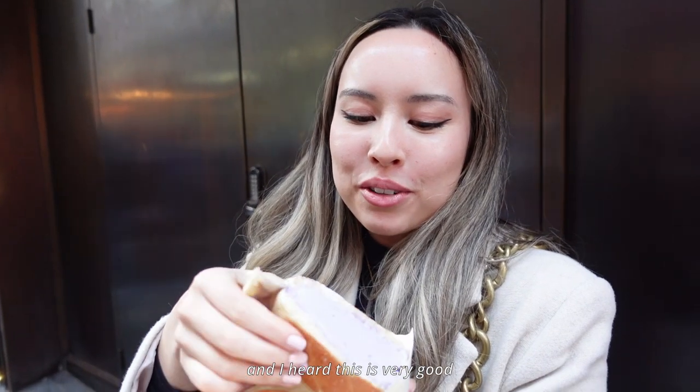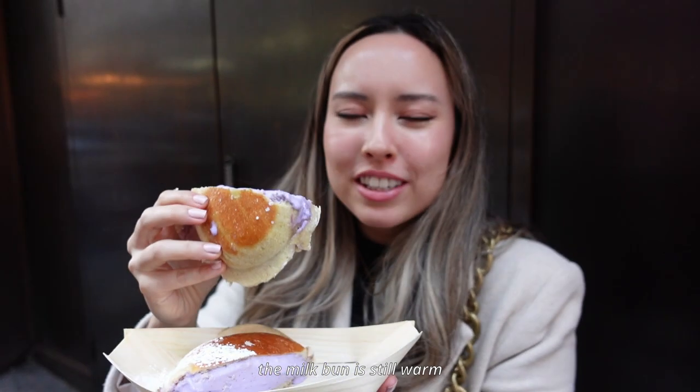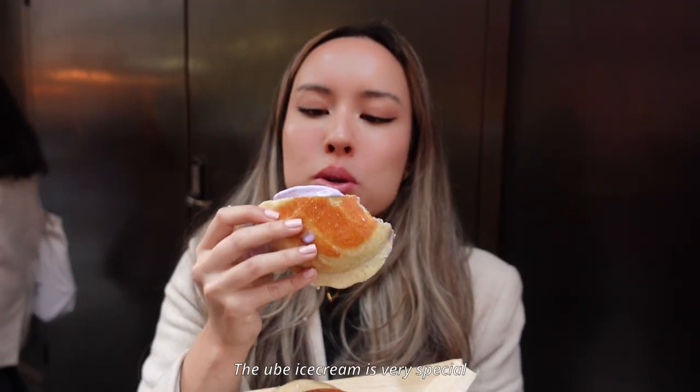And I heard it's very good. It was quite busy, so I'm very curious. The milk bun is still warm. It tastes a bit like taro. It's quite nice. The ube ice cream is very special. I like it.